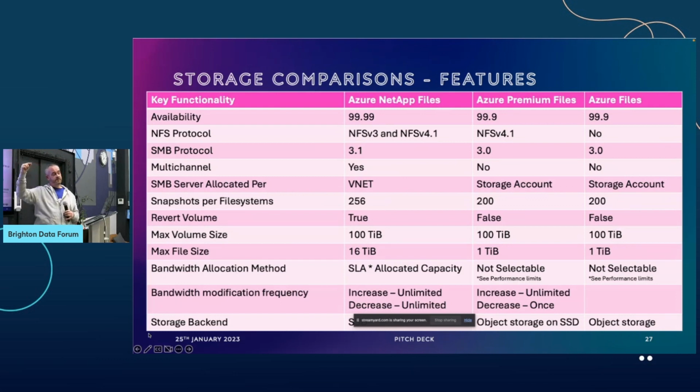Yes, it's more expensive, but the Azure NetApp Files Standard service tier can deliver the same performance at a much cheaper price point than Azure Premium Files. So when you're looking at file storage options, it is getting ridiculously complicated. You need to really start drilling down. But if you want to understand how you can drive the best performance and bring back good cost return, it's time well spent.